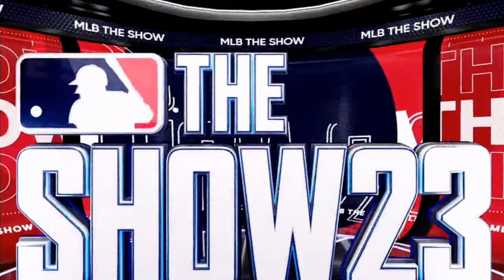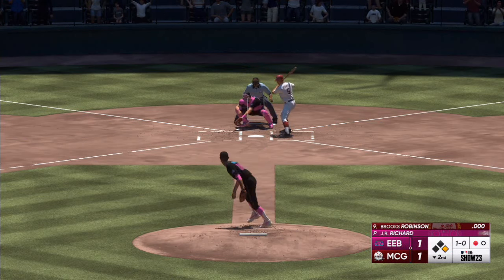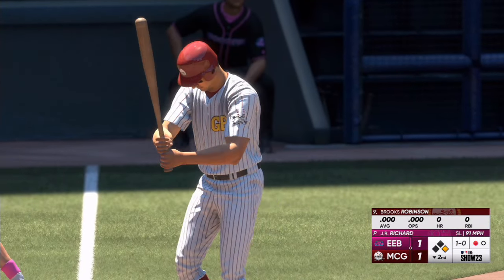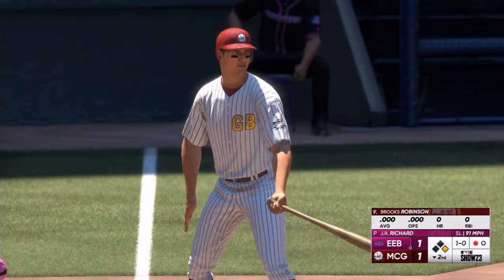Man at first with 1 gone. Down to the third baseman, Brooks Robinson. Kind of a throwback. No batting gloves. And the first pitch misses for ball 1. Yeah, if you're going to be in the game in high leverage situations, you've got to be able to get the swing and miss and put hitters away.